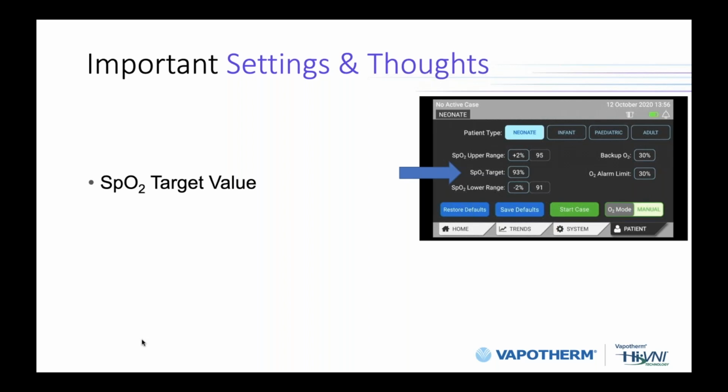You can also set, choose, and change your target range. The target range, though, doesn't impact the controller's behavior at all. The target range is really there only for a graphical and visual display of your trends, and Kevin will show you this in more detail in a couple of minutes.